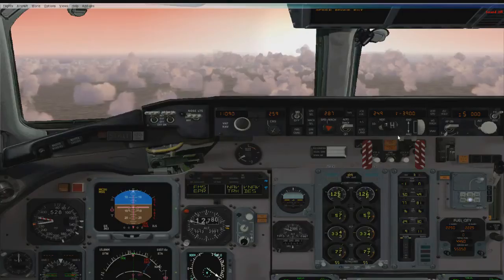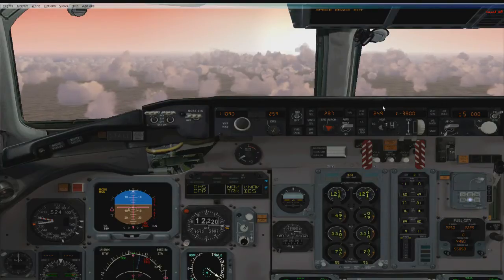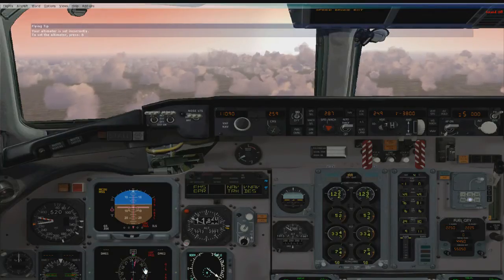Later, but nevertheless, it's better. Okay, so we're now, as you can see, about 15 miles from Dorking, descending through 12,000 feet, and from Dorking we could roll for the ILS approach. So you can see that's how far we are from Gatwick.